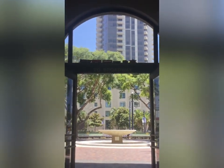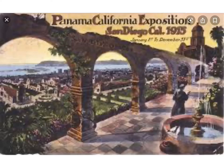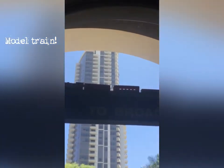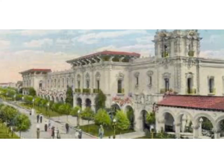The Santa Fe train station was conceived and built from 1914 to 1915 for the San Diego 1916 Exposition. The exposition was the antithesis of the World Fair. In other words, it was a big deal. You see, back in 1916, they didn't have computers and internet. If you wanted to know about something or see something in technology, art, entertainment, fashion, food, music, dance, or anything, it didn't come to you. You had to go to it.